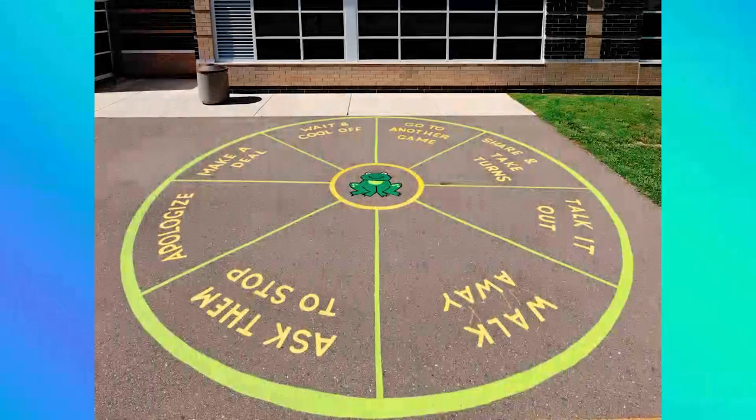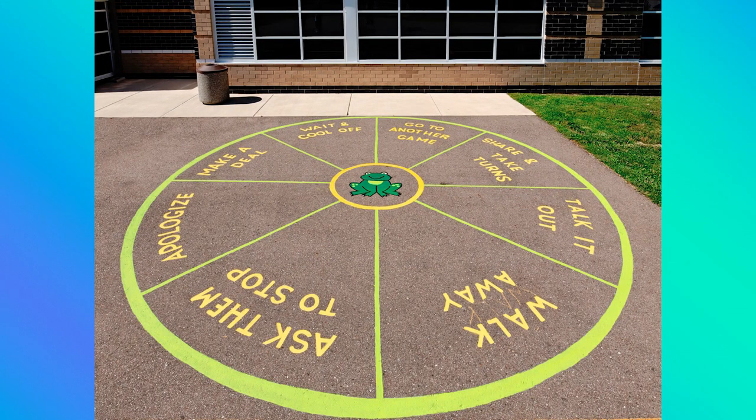On some of the playgrounds, we had a request to do a conflict resolution circle. And that's what this is. If the kids are in some kind of conflict, the playground people can take them over here and say, well, how could we deal with this? What might be a better way to deal with this? And they can pick a way and develop some skills in resolving conflicts.